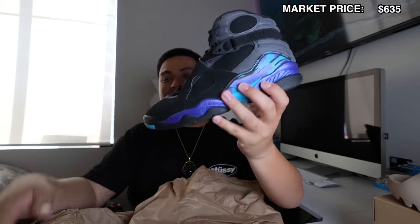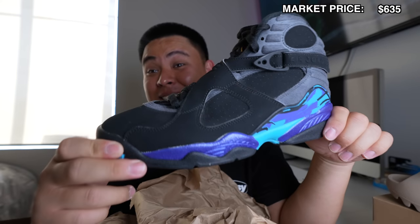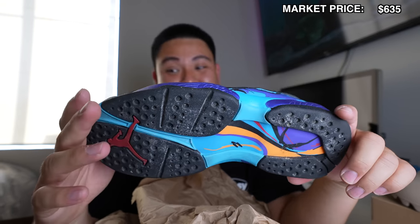There's something wrapped up in paper. Yeesh. Oh, okay. We got some Aqua 8s. Yo, I was scared for a minute. I thought it was gonna be something. I was not expecting some Aqua 8s. I'll take Aqua 8s any day. And these are actually in really good condition too.